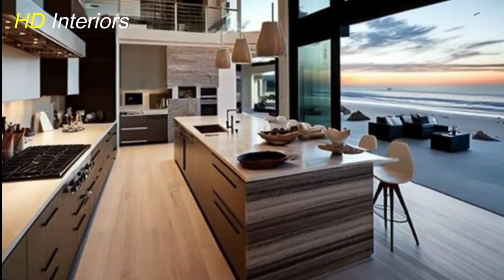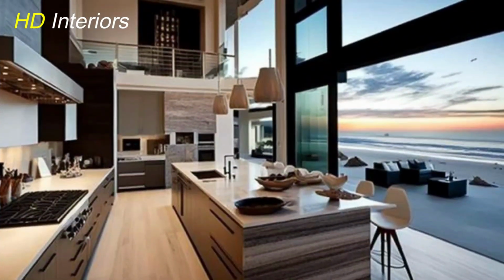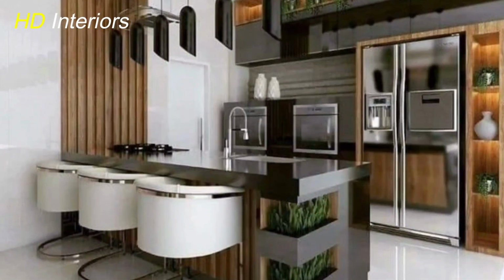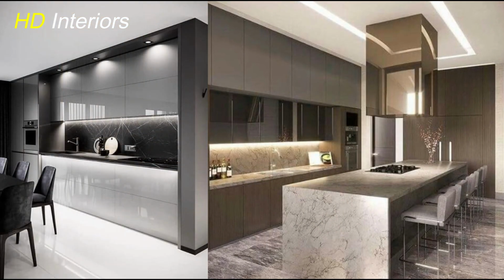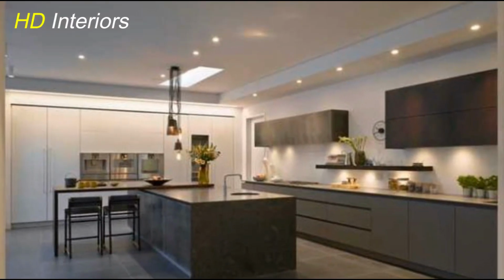With the ability to control your lights via a smartphone or voice assistant, you can easily adjust the ambience of your kitchen to suit any mood or occasion. Automated lighting not only adds a high-tech touch, but also enhances functionality. Integrating smart technology into your kitchen will not only streamline your daily routines, but also keep your space at the forefront of modern design.